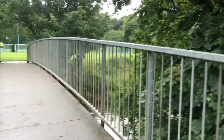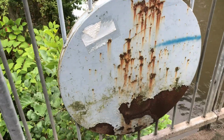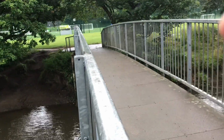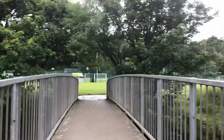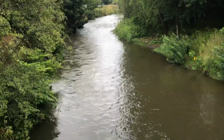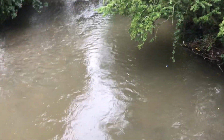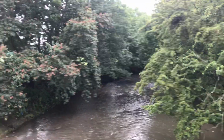Yeah, so this is the Jubilee Bridge. Now, you would have thought they would have put a stamp on this side as well, wouldn't you? Well, no, they haven't. Now look at that. Fast flowing is this river. Very fast flowing. So it'll certainly take you.